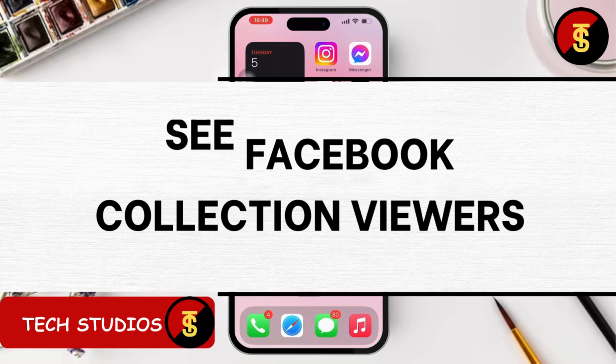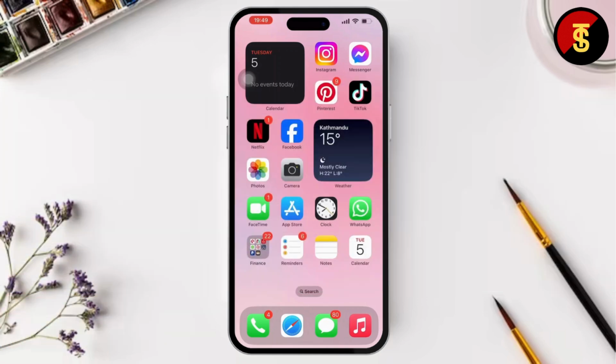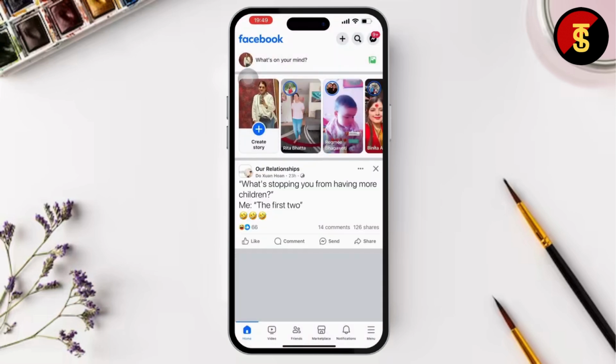Let's dive right in. First thing, open up your Facebook app on your mobile device or head to the Facebook website on your computer. Please make sure you are already logged into your profile. Once you are logged in, navigate to your profile and scroll down until you reach the featured collection sections.